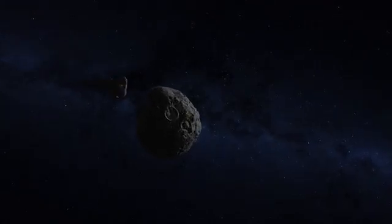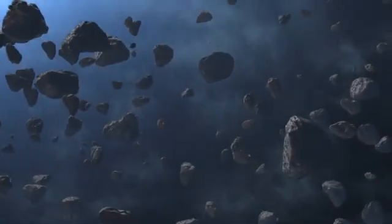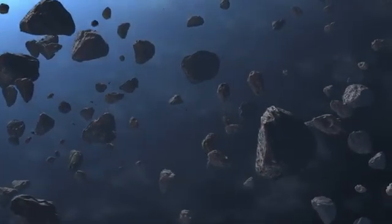Most of the material that made up our solar system got swept up into the sun and into the individual planets, but not all of it. It's kind of like shattering a plate on the floor. You have a few big pieces, but lots and lots of small pieces. So asteroids are those leftovers of the formation of the solar system. A lot of them keep their distance very nicely in the asteroid belt between the orbits of Mars and Jupiter.